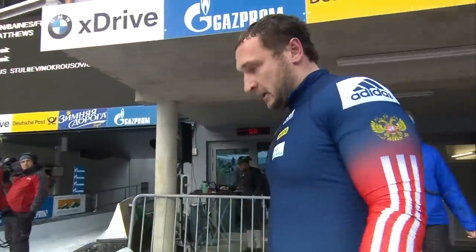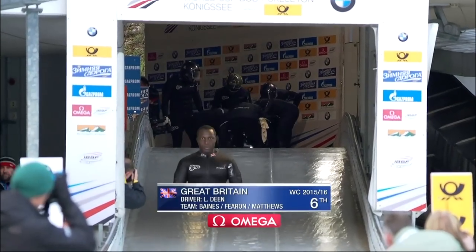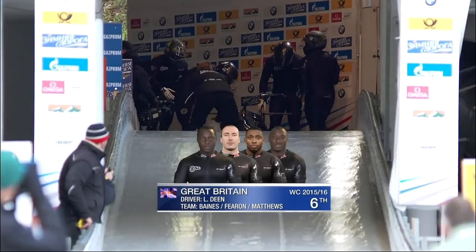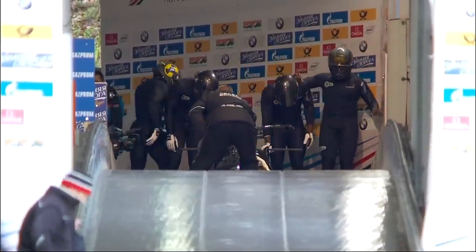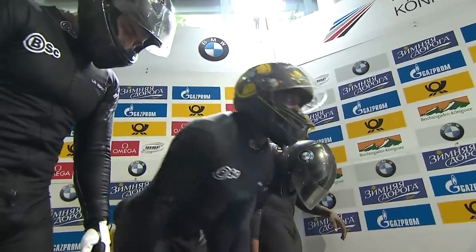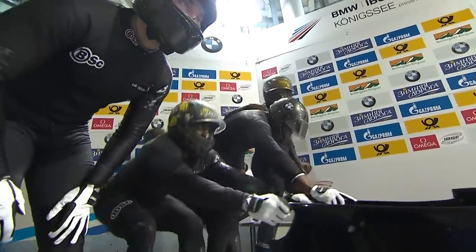So next up is Great Britain's Lamin Dean with John Baines, Joel Fearon, and Andy Matthews behind. And we want to say hello to Harrison back home and his sister Sophia. And John says, well done on your gymnastics test. And the boys will be home for Christmas in 24 hours. But before then, time to see what they can produce here at the start.